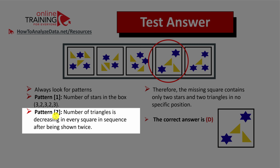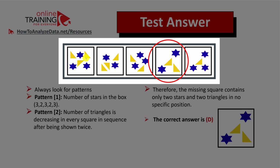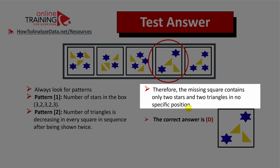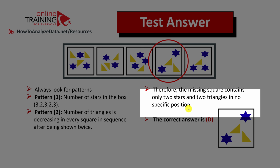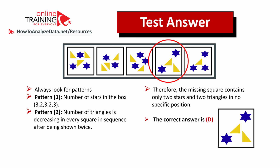There is also a pattern of decreasing triangles, and you see that the number of triangles decreases in every square in the sequence after being shown twice. For example, object number 1 has 3 triangles. Object number 2 also has 3 triangles. The next object has 2 triangles. So following this pattern, the missing object will also have 2 triangles, and then the last one will have 1 triangle. This is why the missing square contains only 2 stars and 2 triangles in no specific position. So the correct answer here is choice D. Hopefully you've nailed this question and now know how to answer similar problems on the test.